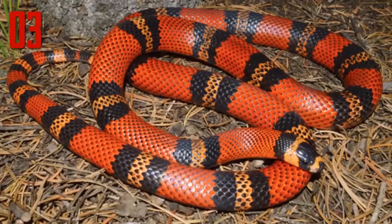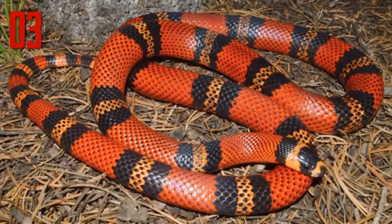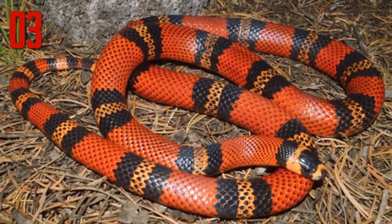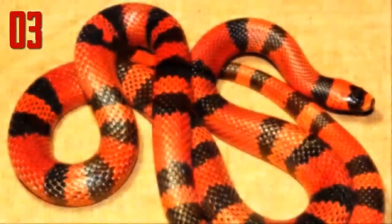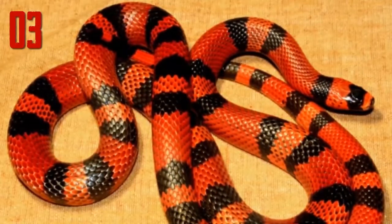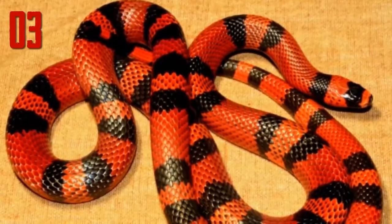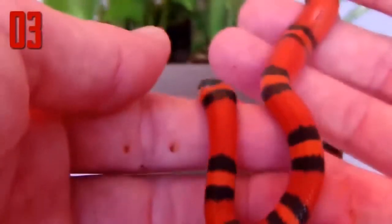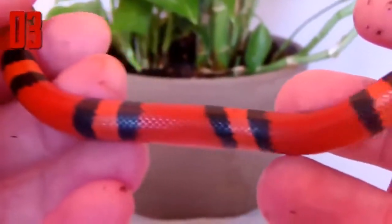The Honduran Milk Snake is an egg-laying species of non-venomous colubrid snake. Its base color is red with distinct rings or bands of black and yellow. In some cases, the yellow is actually a deep orange color, and the animal in question is referred to as a tangerine phase. The Honduran milk snake has a resemblance to the coral snake, and this similarity in color, known as Batesian mimicry, helps protect the snake from potential predators.